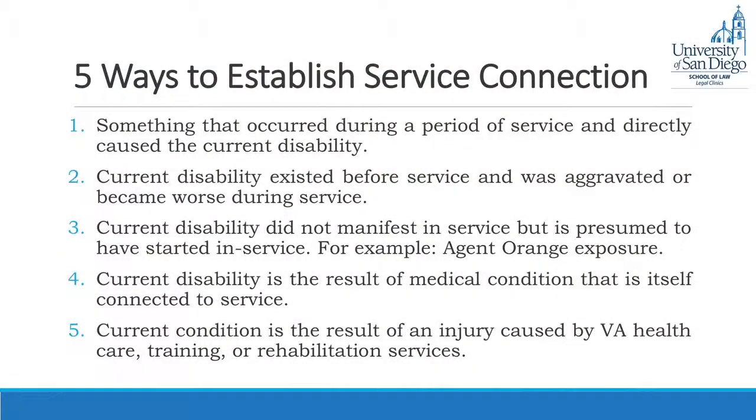The final requirement is that your current disability be connected in some way to your service-connected injury or event, what the VA calls a nexus. This is the element that frequently proves to be the most difficult for veterans, because they fail to prove some kind of link between their current disability and an event that happened during service. Though it seems tricky, this requirement does make sense. For example, you may currently have a back injury, but the VA needs to confirm that that injury was caused by parachuting out of a plane during service and not falling off a ladder after you separated.